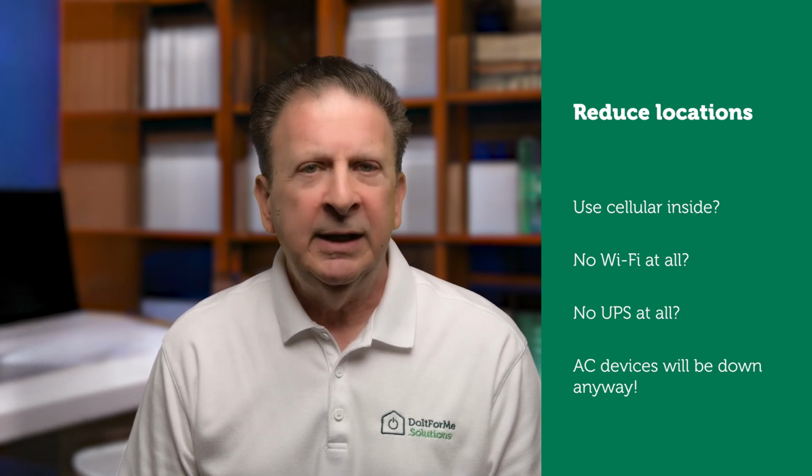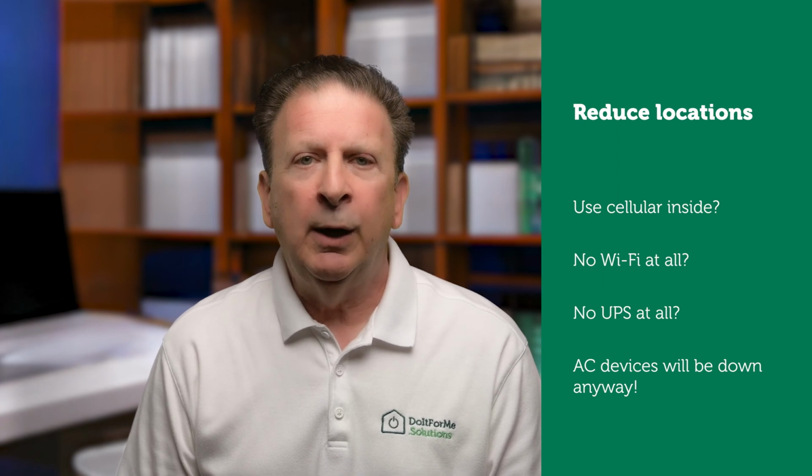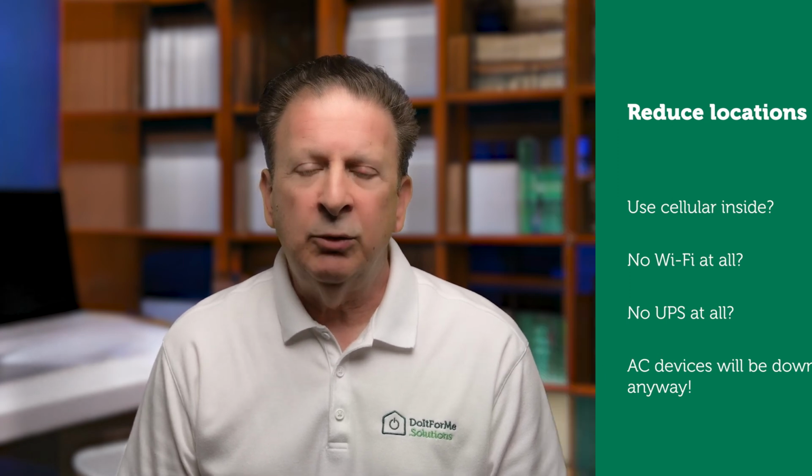But be realistic. If the power is out, most of the devices you would be controlling via home automation may also be down too for lack of power. See, I'm not always trying to spend all your money for you.